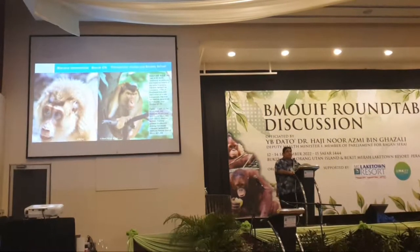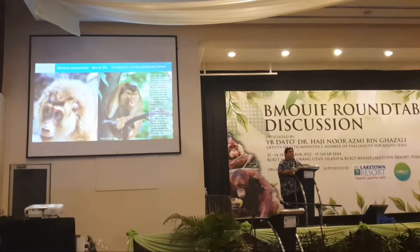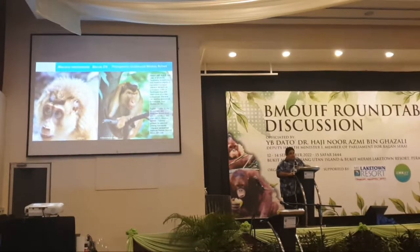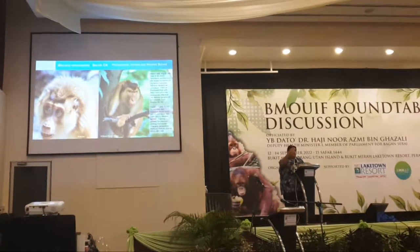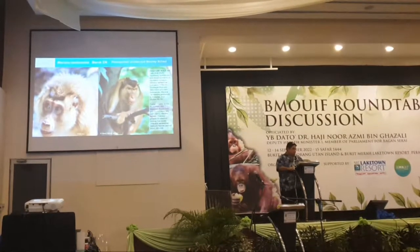Beruk, which is a new interesting finding from last year. We found a new subspecies of beruk, which we named Macaca nemestrina paracensis, that we found in Selama and also from Kuala Gula. This research is actually done by Dr. Bulatif from his PhD thesis. So it's quite interesting to know the exact distribution of this subspecies in Perak. Okay, next.